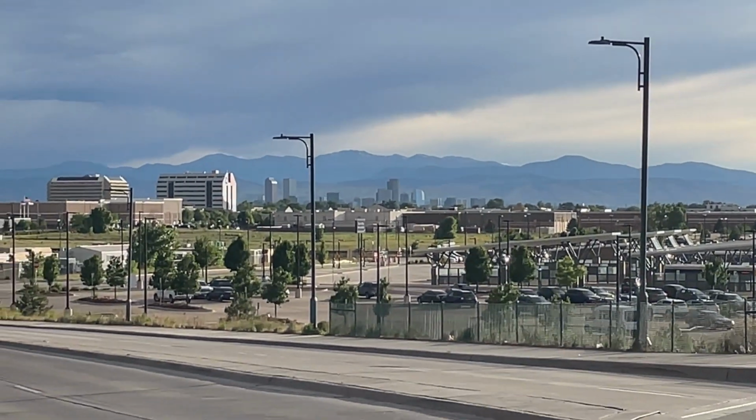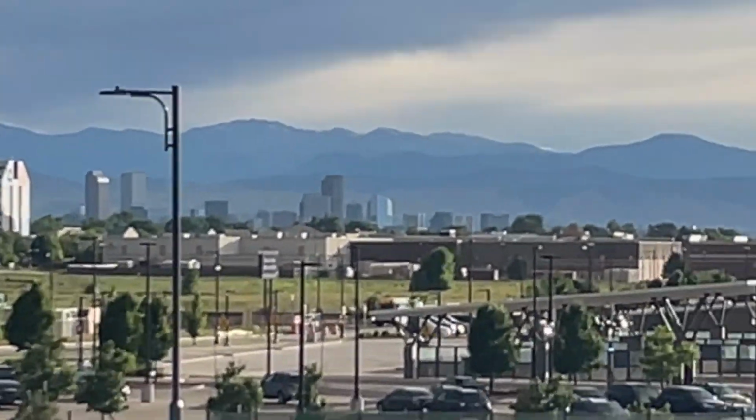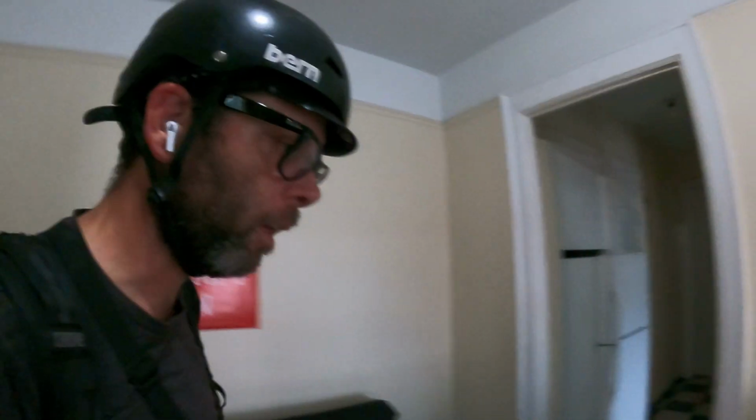See, there's Denver right there, guys. Oh, that wind was brutal. It was tough.